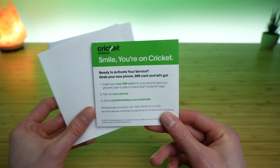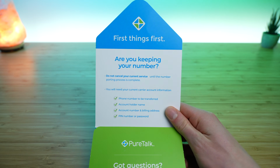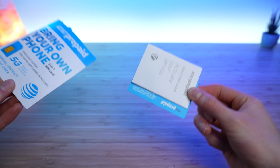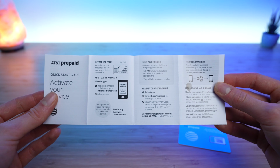All right, now let's talk about the activation process. I had 2 SIM cards coming to my house that I ordered over the phone. And normally when you get SIM cards, they come with an activation kit, right? If you go with Cricket, you get this activation packet. Pure Talk, you get this activation packet with step-by-step instructions. And heck, even with AT&T Prepaid, you get a nice activation kit with instructions. So you would expect the same for AT&T Postpaid, right?